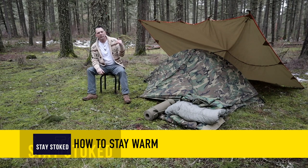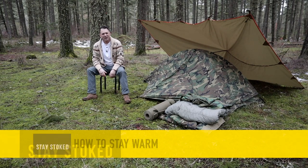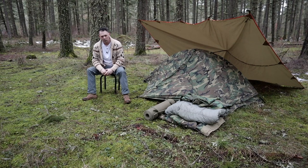So I was hoping to get out here a little bit earlier, but kind of is what it is. It's still nice and cold and it's a little balmy out, which kind of brings it a little bit more home for what we're going to be talking about. And that's how to stay warm in the wintertime.